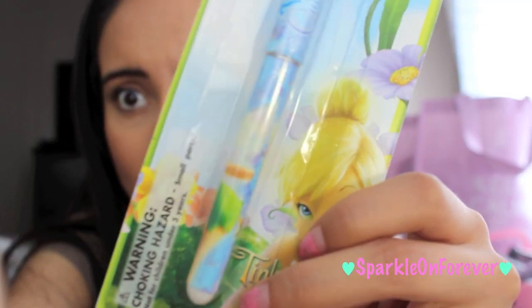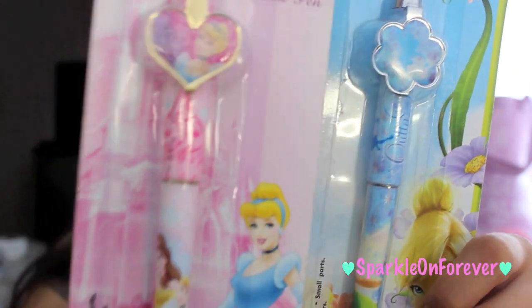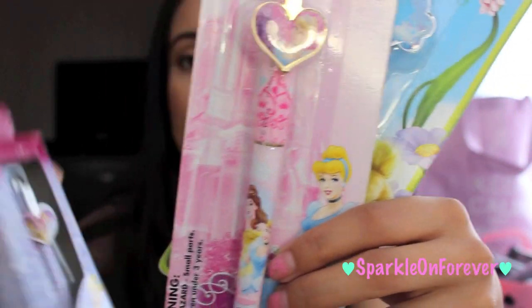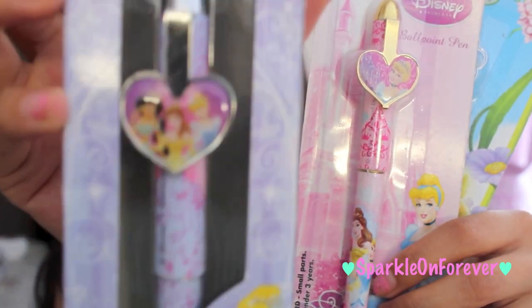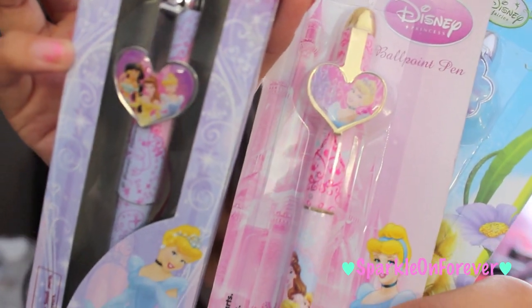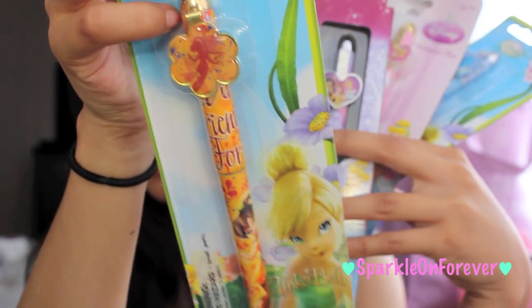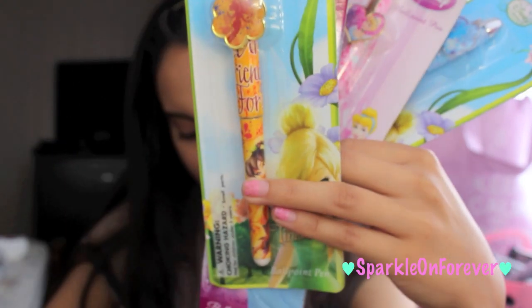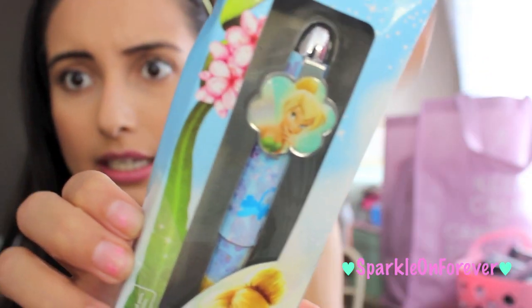Got a bunch of these Disney pens. This one is the Tinkerbell one. This is the Cinderella. They're gorgeous, really pretty pens. This one has little princesses. I think it has Cinderella, Belle, and Jasmine. And this one is another Tinkerbell one, the little fairies. Another one of the little fairies. And then we have a Tinkerbell one again. So I love, love that.